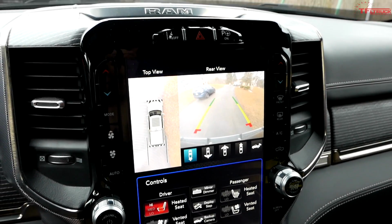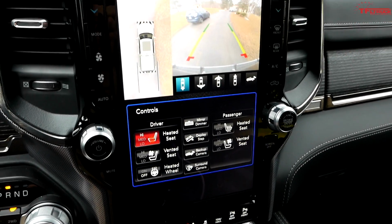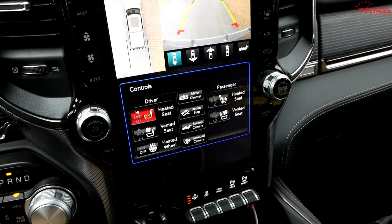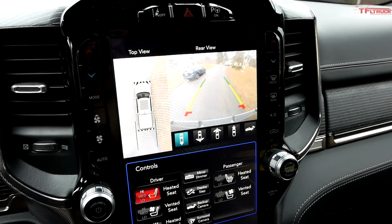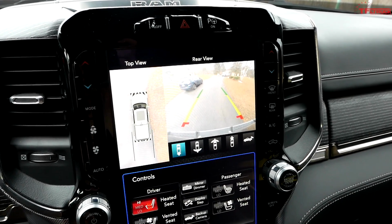Now, the one interesting thing I think is worth mentioning, you get a 12-inch screen here, but with the camera, you still only use half of the screen. So the 12-inch screen doesn't really give you more view than what you're going to get on a smaller screen like we have in the Sierra. So let's count the different angles.